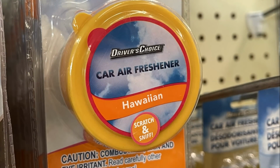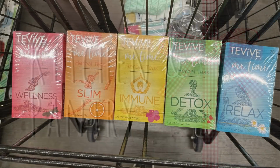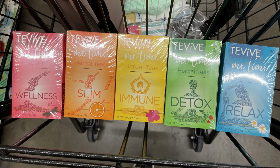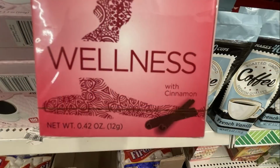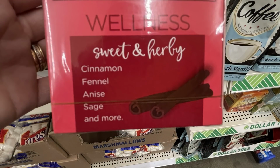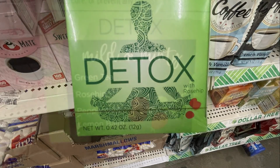Now we'll move over into the kitchen and pantry section. They had some new wellness teas. So the red box, it was a wellness herbal tea, and it was flavored with cinnamon. You get 20 tea bags in each count. It says it had a sweet and herby taste. They also had the detox with rose hip. It has the mild and minty.